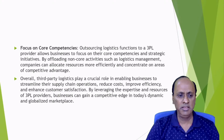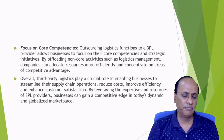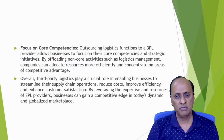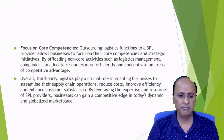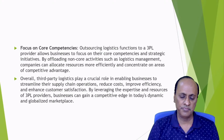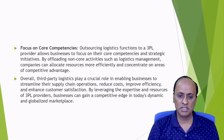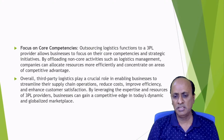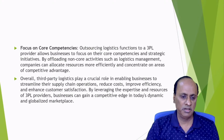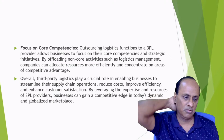So by providing that, they can concentrate on areas of competitive advantage. If they offload these non-core activities, they can concentrate more on core activities and thereby gain the competitive advantage. Overall, third-party logistics plays a crucial role in enabling businesses to streamline their supply chain operations, reduce the cost, improve efficiency, and enhance customer satisfaction. By leveraging the expertise and resources of 3PL providers, businesses can gain a competitive edge in today's dynamic and globalized marketplace.